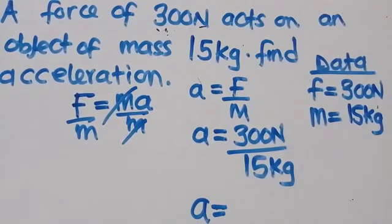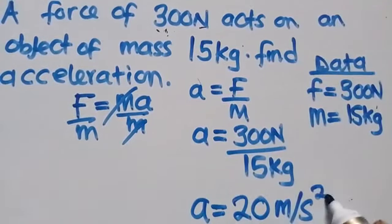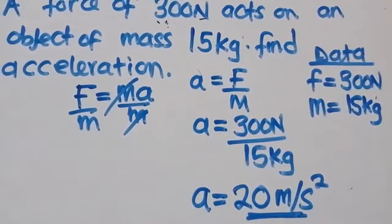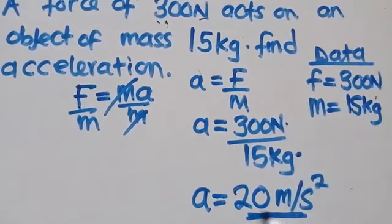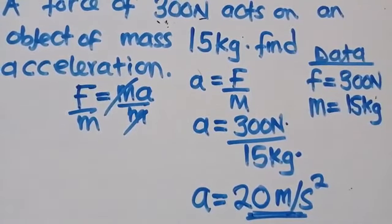We are going to get 20. So I'm going to say 20 meters per second squared. So that is the what? That is the force. So that's how you need to calculate the acceleration. So that one is the force. This is the mass. Then this answer that we found here, that is its acceleration. So this is how you need to answer these questions.